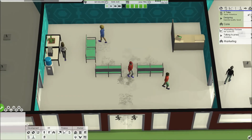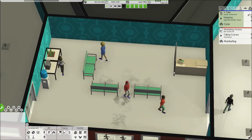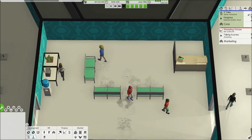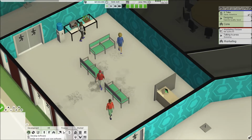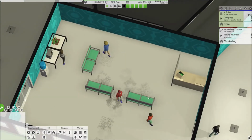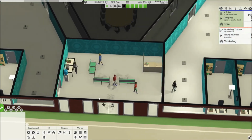So we have a reception area. It's not fancy, but it'll do. This way we have a receptionist, we can hire them, and then we can get deals with people, hosting deals, contract deals, stuff like that. It is different than the contract work, though. Just thought I'd mention. So we have some coffee, a plant, a water cooler, a few chair and bench things, and then we head off into these rooms.